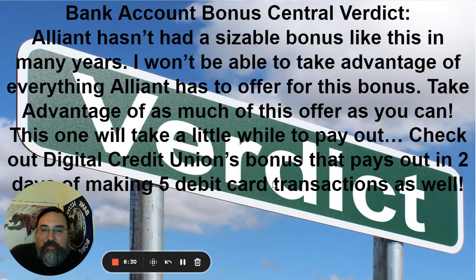All right, so bank account bonus central verdict. Alliant hasn't had a sizable bonus like this in many years. Like I said, they had the little Suze Orman thing where you can get $100 for putting $100 each month and having at least $1,200 in your savings account over the 1 year. So I won't be able to take advantage of all that Alliant has to offer for this bonus, but why don't you take advantage of how much you can out of this?